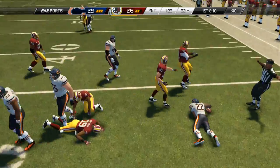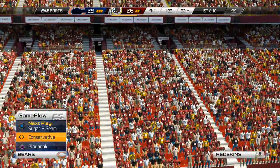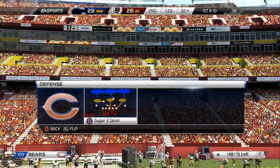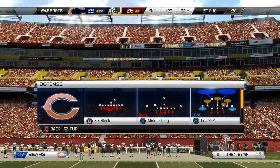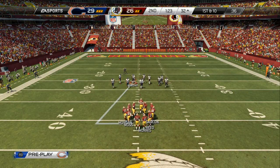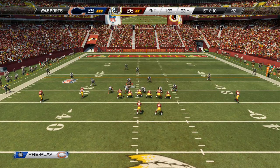Three downs, it's fourth down, what should you do? I think you should punt it. He goes for it and puts his defense in a tough position. Long, long, long. First down.